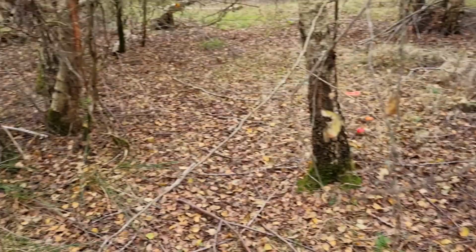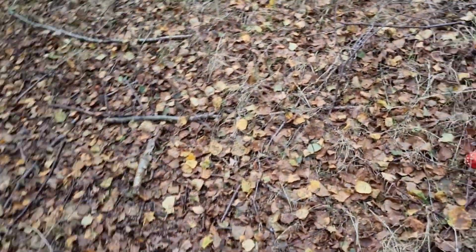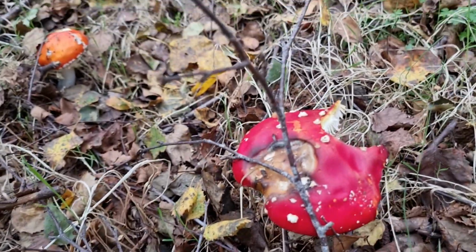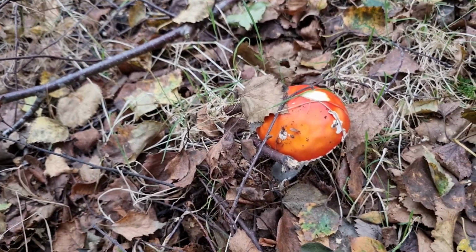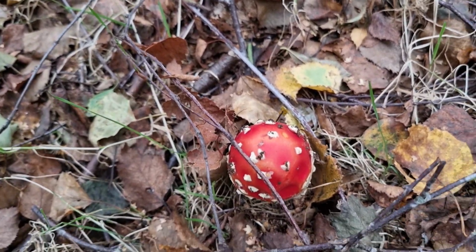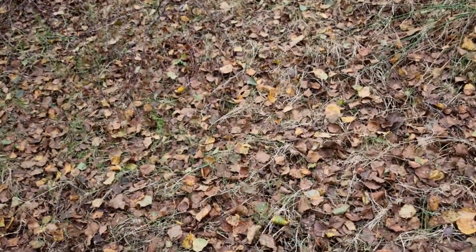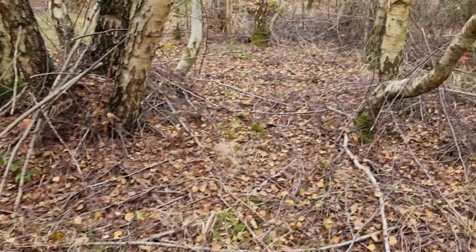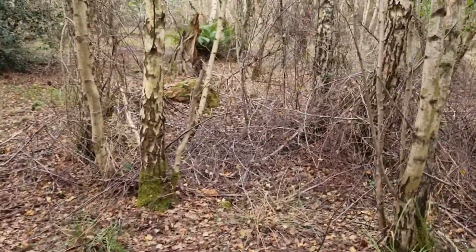Now it looks like we've come across another group, another area. A few broken caps by the looks of it. Nice young one come up, look. Look at the colour of that, although it's been eaten or gnawed away. See the colour between that and that? How different they are. This one's half knocked off. There's another one there, but I've just spotted two beautiful red examples. If we go steady through these bits of rubbish.